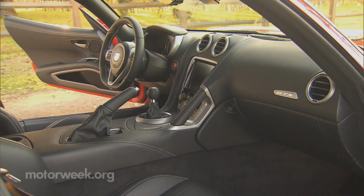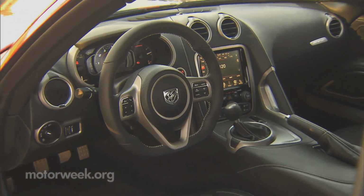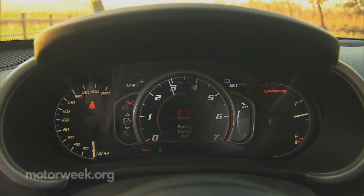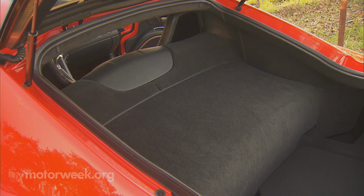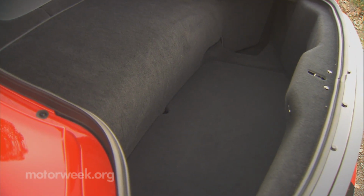And realizing that people who want to shell out 6 figures for a car with a bare-bones interior are few, Chrysler made the biggest changes of all inside the new Viper's cabin. There's more sound deadening, nicer leather, and a much better audio system, plus cruise control, available touchscreen navigation, and even 14.7 cubic feet of cargo space to store your extra testosterone under the rear hatch.